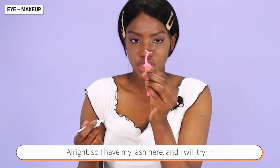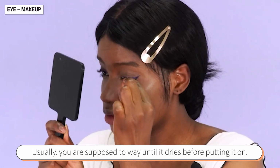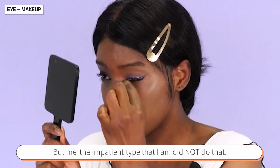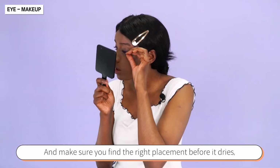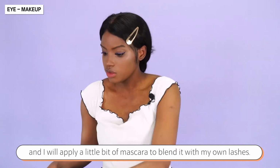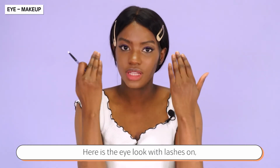All right, so I have my lash here and I'm gonna try. So this one is going to go on my left eye. Usually you're supposed to wait until it dries before putting it on, but me, the impatient type that I am, did not do that. So please wait before you apply it, otherwise it might just get a little bit messy. And make sure you find the right placement before it dries, otherwise it's just going to be a pain to take it off. And I'm going to apply a little bit of mascara just to blend it with my own lashes. And I'm gonna go with the second lash. So here's the eye look with the lashes on.